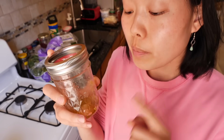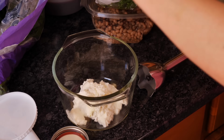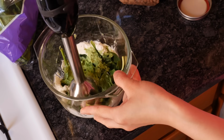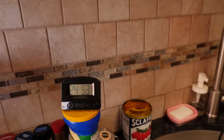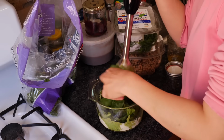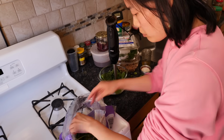For our spinach ricotta dip, I'm just gonna add in the rest of our garlic here for some extra richness. In goes our ricotta, salt, pepper, spinach. A little too salty. Don't worry, nothing a little extra spinach won't fix. We just have to pick out all the bad ones first.